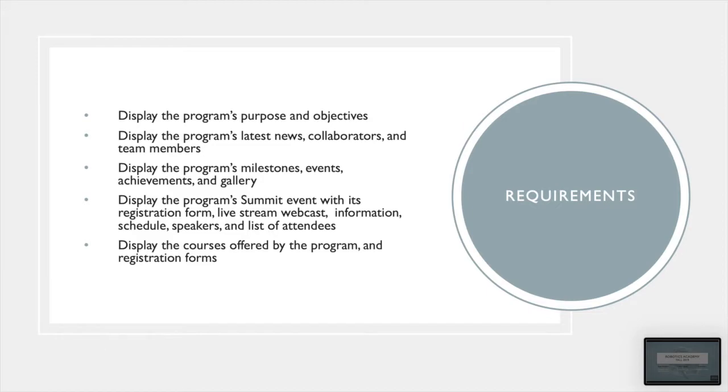We were basically responsible for having all this information ready for the public, having the schedule ready, and having all the speakers that were featured. We had a live stream webcast for all those who couldn't attend the event, so that they could easily access it from their homes, from their own personal computers, and be part of it.